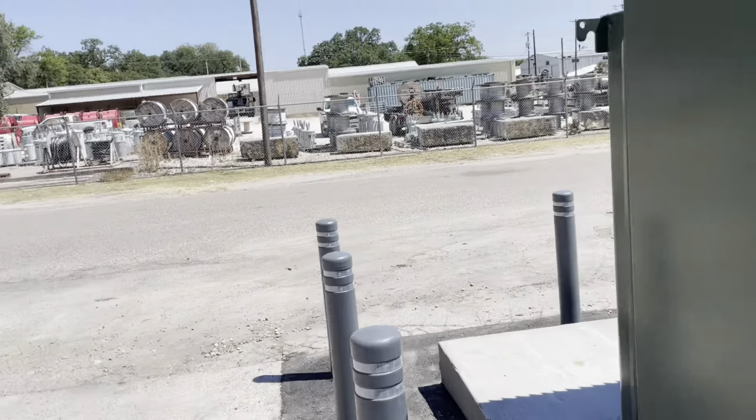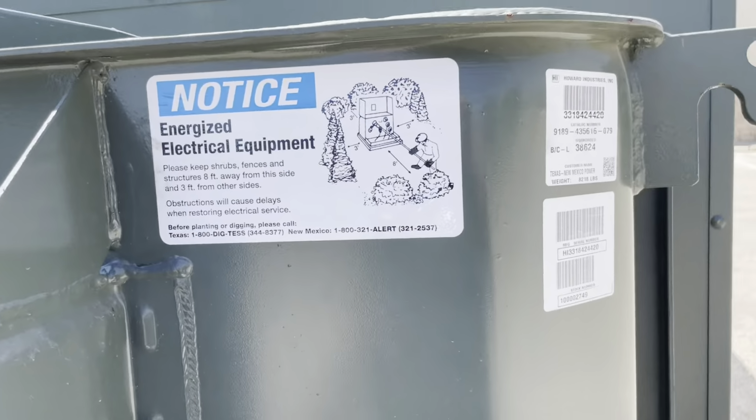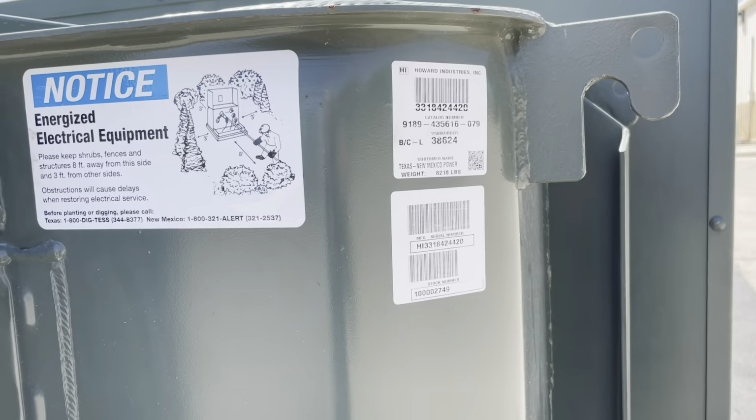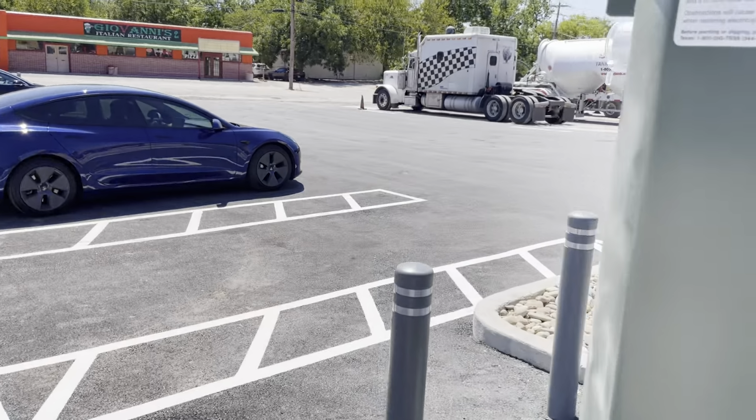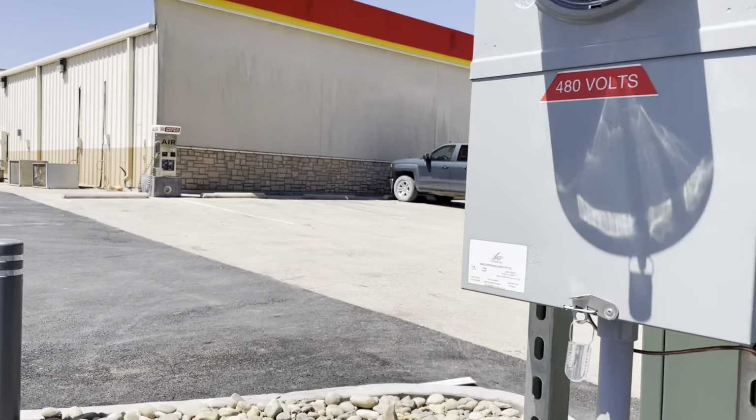Yes, I don't really geek out about these things. I don't care as long as it turns on. Howard Industries, okay. Energized electrical equipment. And the meter is separate.